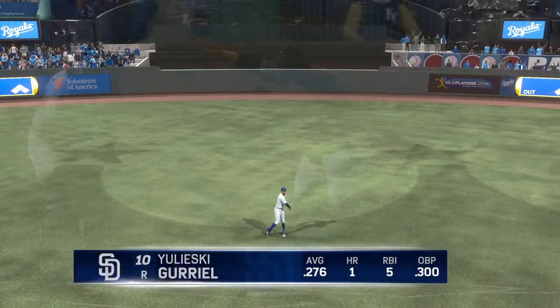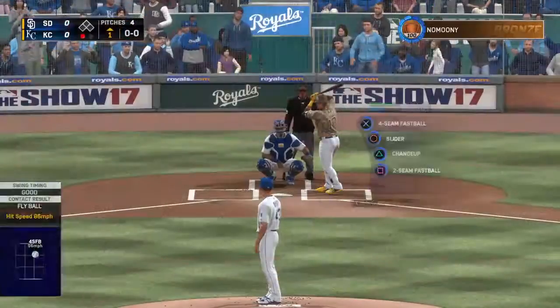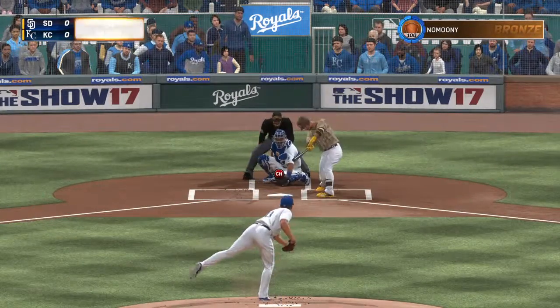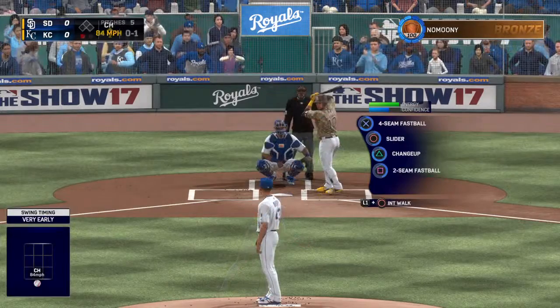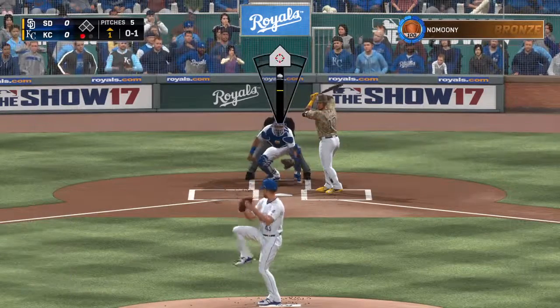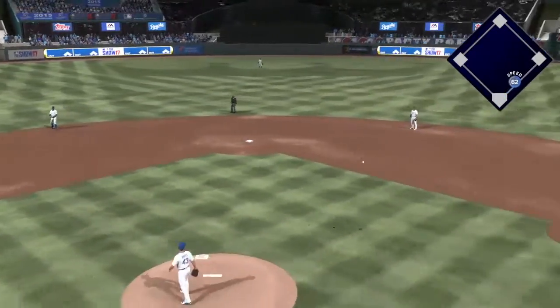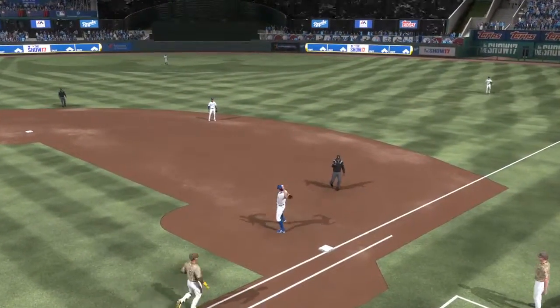Hamilton, patrolling center, makes the play, 1 out. Designated hitter, stepping up to the plate, Yulieski Gurriel. He's ready for his first at-bat of this early season contest. Hard ground ball to third. There is Seager in time to first, and there are 2 away.